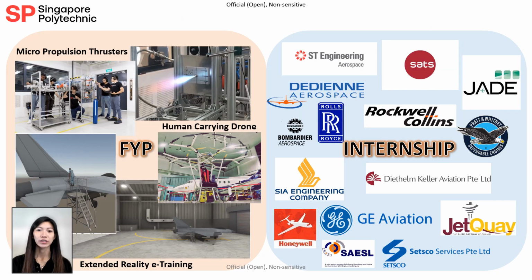During the third or final year, our students can choose either a final year industry project or an internship. For the final year project, students will work as a team to solve a given industry problem as their project. Here are some of the FYPs developed and fabricated by our students, which include microthrusters, a human carrying drone, and a flight simulator. If students choose to go for an internship, they get to choose from a long list of aerospace aviation companies. Companies such as ST Engineering, SIAEC, Rolls-Royce are some of the examples shown here.